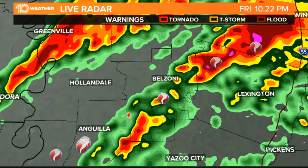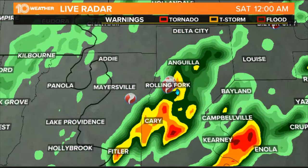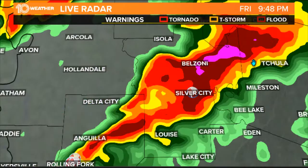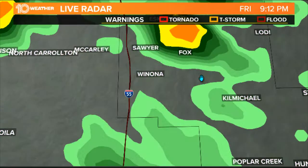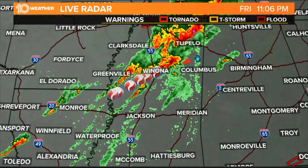So these areas in Mississippi, again north of Jackson, Rolling Fork, I've seen incredible video coming out of there. Amory as well, incredible video coming out of there. And then this moves all the way up towards Winona. Lots of reports of that tornado causing damage in the Winona area, crossing 55 there as well. Again, right now the threat is over for Mississippi, but you can see where it went.